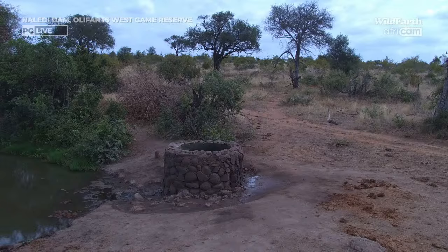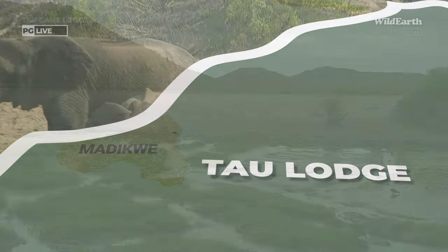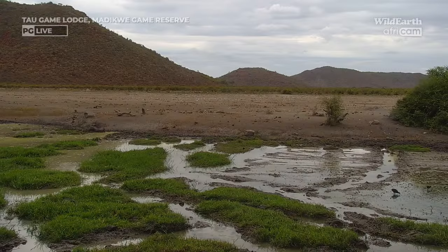Alrighty, I think time now to check somewhere completely different. Let's head up to Tau in South Africa's northwest. So up on the opposite side of the country now in South Africa's Madikwe Game Reserve. Right up in the northwest, and we are checking things out at an equally cloudy and overcast location.